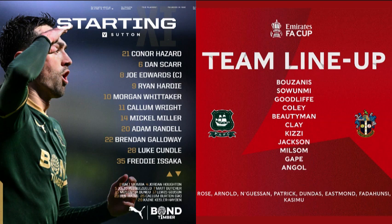Ball then with Dan Scarr inside right channel, halfway inside the Argyle half, right-footed, stabs it into the midfield for Randell, and Randell will lay that off first time for Galloway, who just moves forward, and then left-footed will clip it to the near side, looking for Morgan Whittaker. Whittaker takes it very nicely as it hits the ground, and he's coming infield now. Left-footed will play that off to the left-hand side, looking for Freddie Ozaka, but it's cleared away by Sutton United.